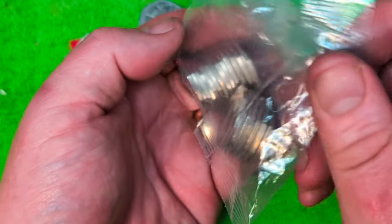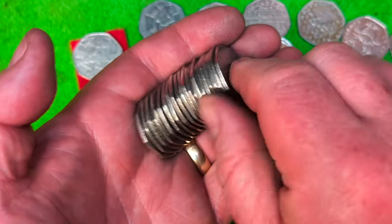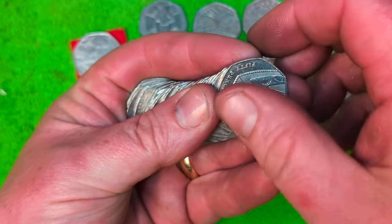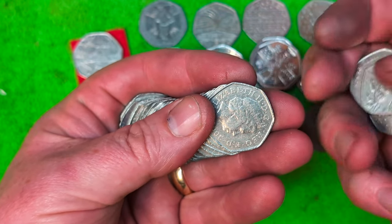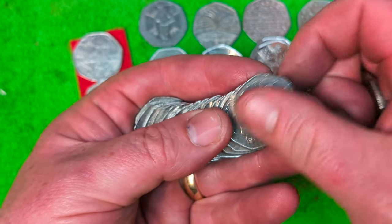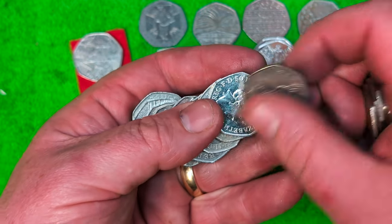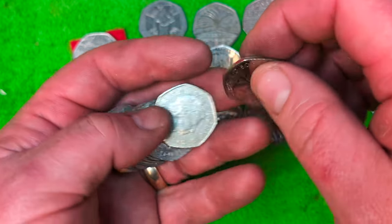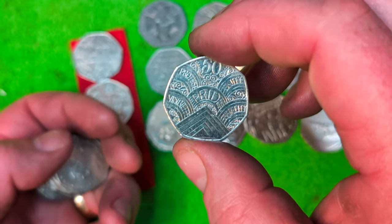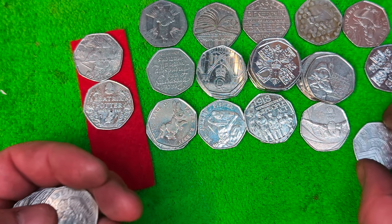Right, any joy in this one? I think we've got about four or five bags left. Okay, let's go for it. We have got a 12. Britannia 19. Britannia. 2022. Ooh, 2022. Invented the shoe. It is Pride. Fantastic coin. Look at that. Beautiful. There we go. Yes.